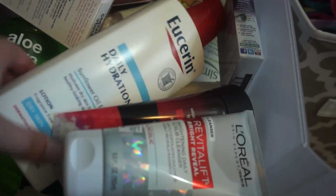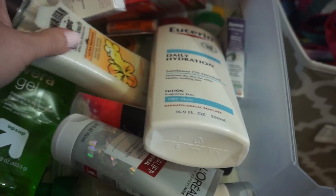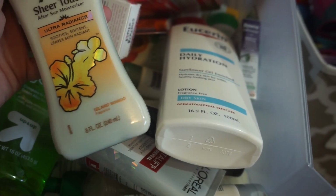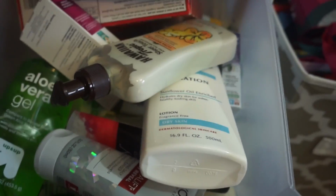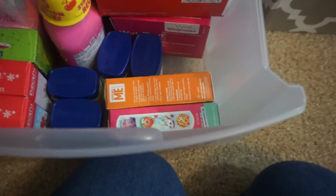Now I really don't have too much currently. I think I have this Hawaiian Tropic. This is an after sun moisturizer. So I'm hoping we get some deals on that because I love to keep a good stash of that. And then down here is just miscellaneous stuff. We've got some Bengay, we've got some bandages.